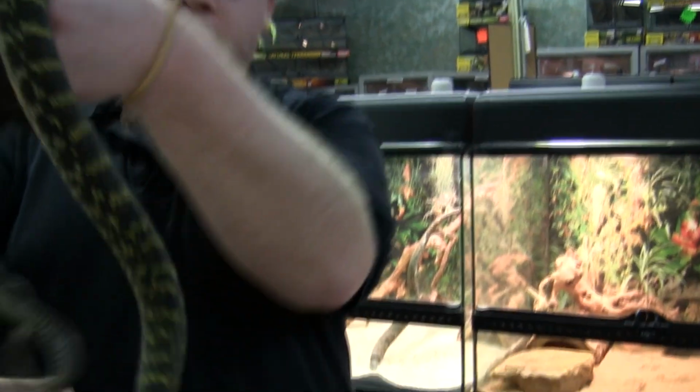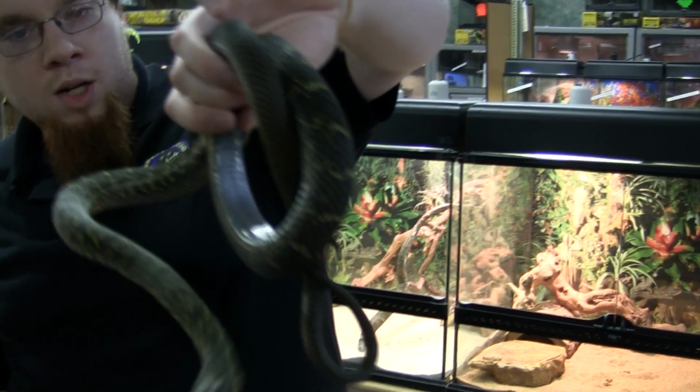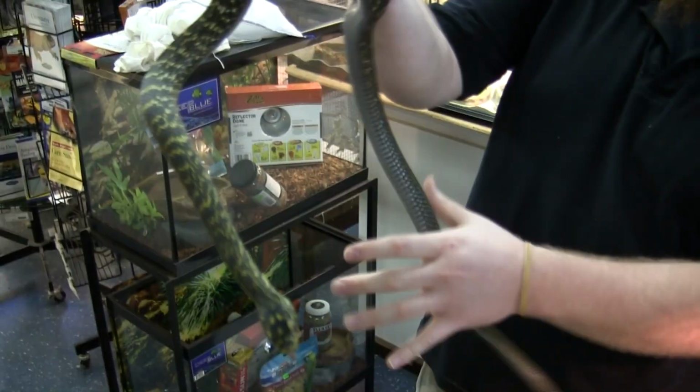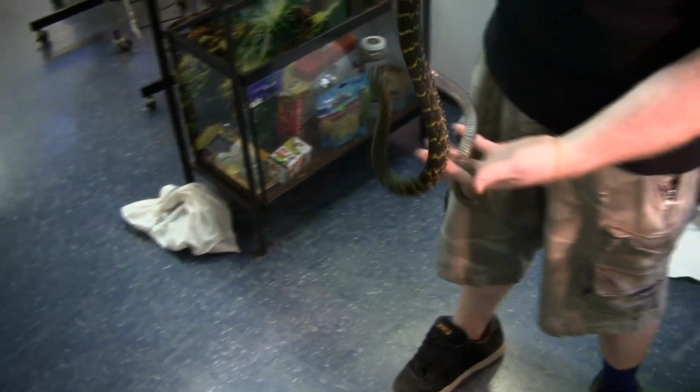And this is one of my favorite animals, like I said, and this is one of the breeding projects I personally am going to be working on. So here in a couple of years, Underground Reptiles, you're going to be having these, and this is going to be the daddy. My girl's a little bit smaller, but she's working her way up. And that's a cool animal right there.